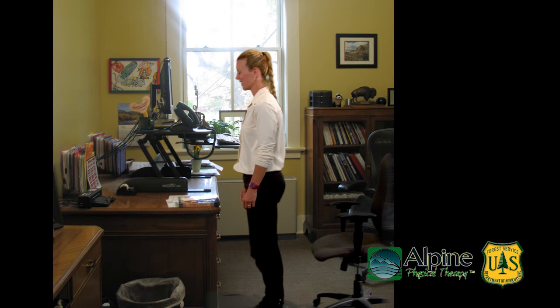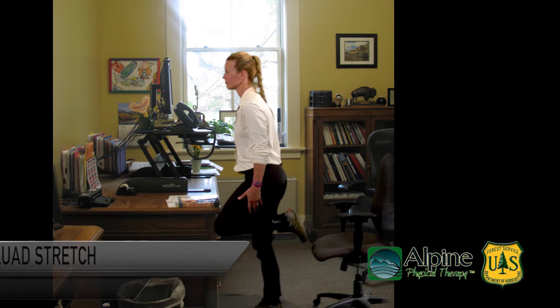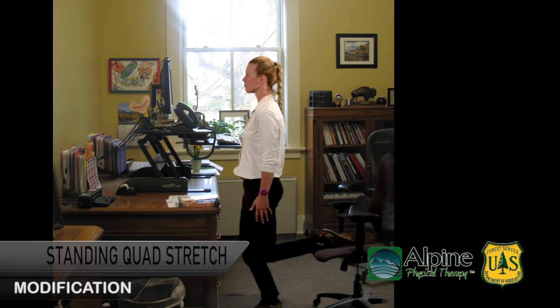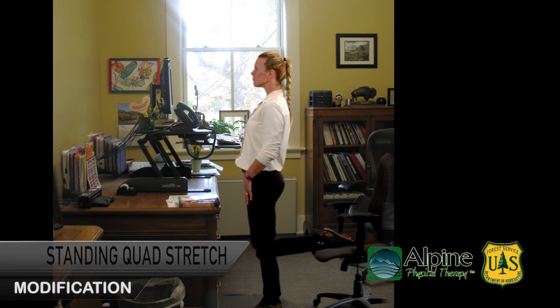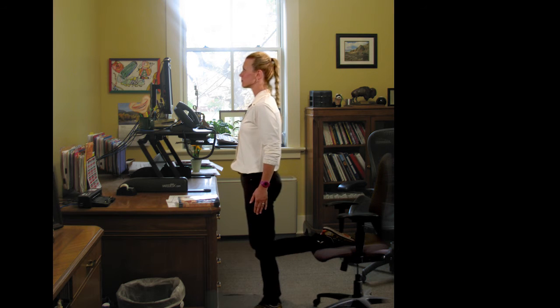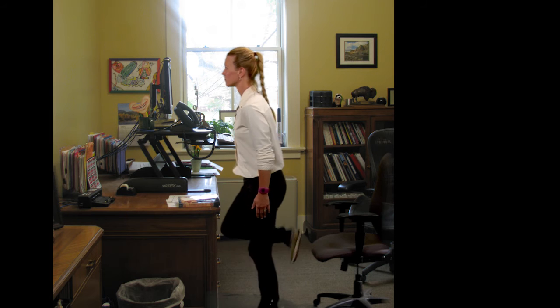Another modification for that stretch, if you can't reach your foot, is to just place it on your chair behind you, standing as tall as possible to increase the stretch into the front of your thigh. Lower and repeat on the other side.